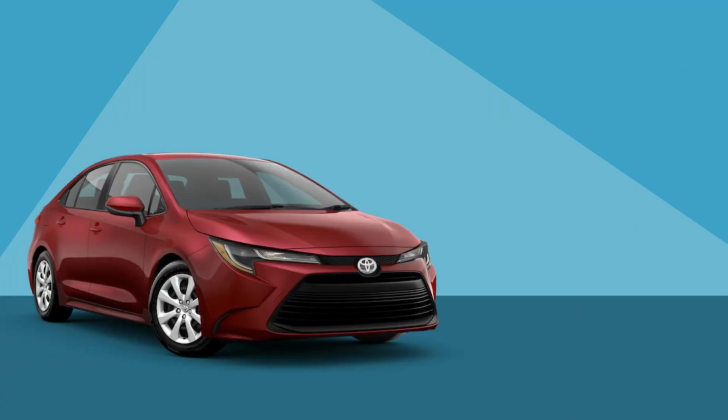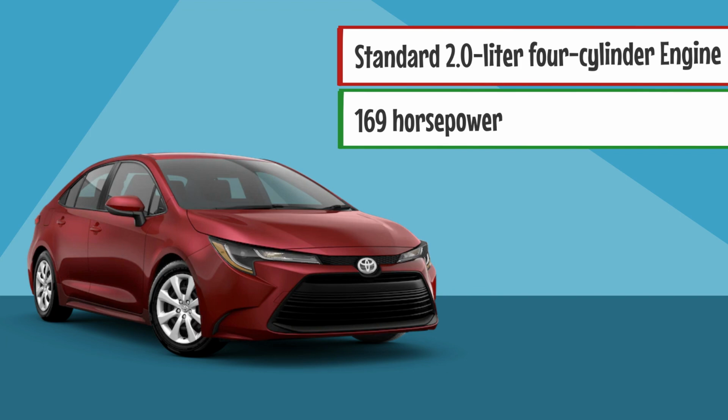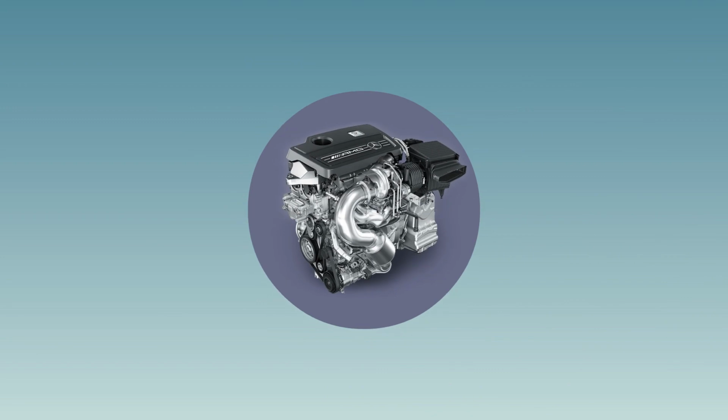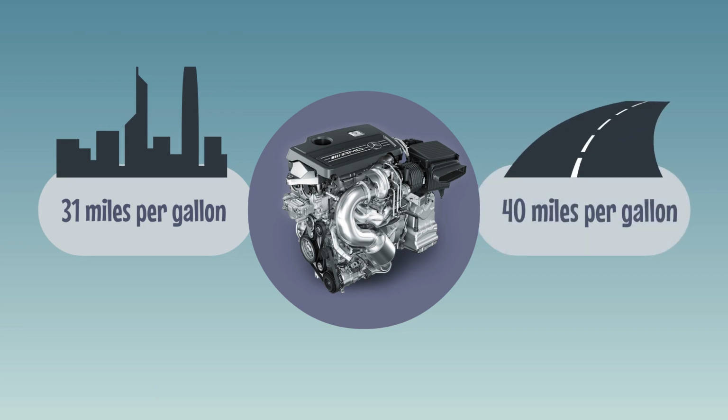The Toyota Corolla is also available in a variety of powertrain options, including a standard 2-liter 4-cylinder engine on the LE and XSE that is rated at 169 horsepower and 151 pound-feet of torque. This engine is paired with a continuously variable transmission, CVT, and is rated to get up to 31 miles per gallon in the city and 40 miles per gallon on the highway.